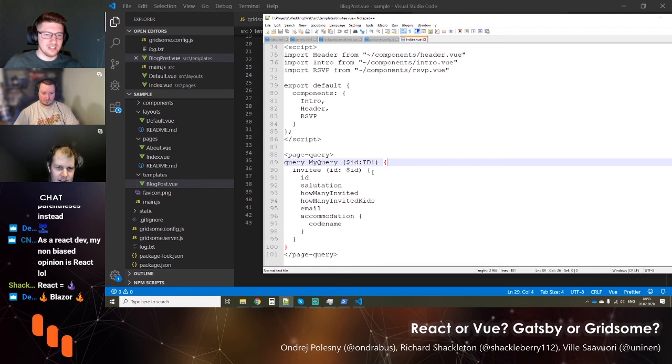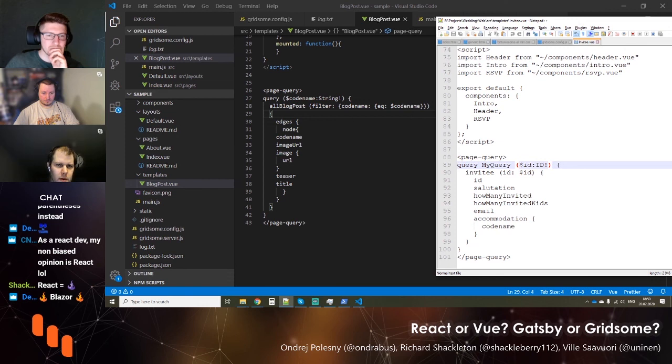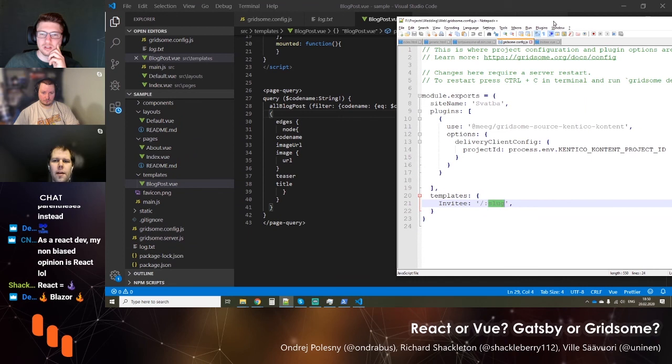Invitee ID. But do we have the filter in both of them in our codename program? Yeah, we do. But how does it know the ID? That's my question, because when we look here in the Gridsome config, it's using a slug. So I think we're missing something. I think that's a bit of magic there.